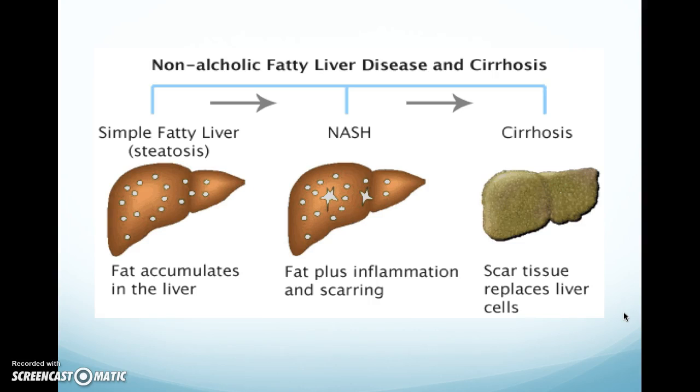And then NASH can pretty commonly progress into cirrhosis, when you have so much scar tissue in the liver that your liver cells are being replaced by scar tissue, and so you have really low liver functioning, and oftentimes when you have cirrhosis you need to get a liver transplant. From cirrhosis it's not as common, but you can actually end up getting liver cancer. So make sure you get your daily choline in, because you don't want to end up with any of this. It doesn't sound like fun.